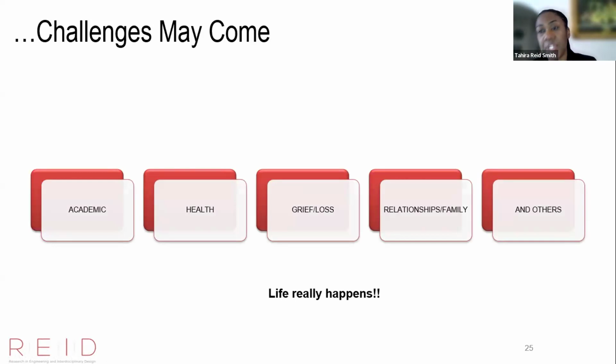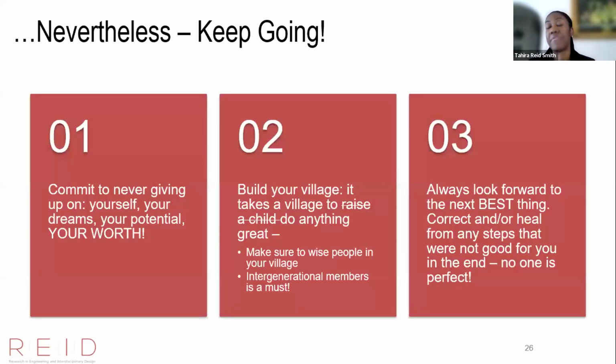Had a health challenge. I had to have a surgical procedure. People passed away. There was all kinds of things happening with family and relationships that was so challenging, right? And talk about money and negative people and so many other things. Life happens, but the key thing is no matter what, you have to keep going.